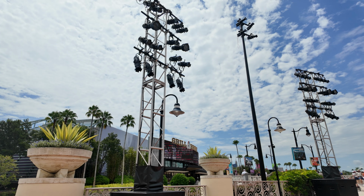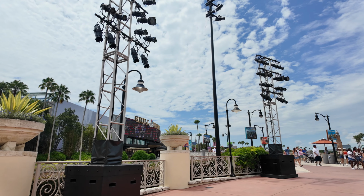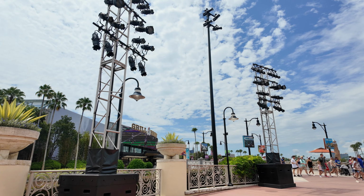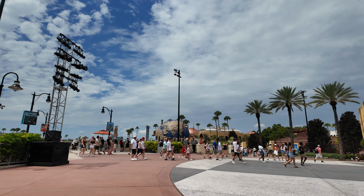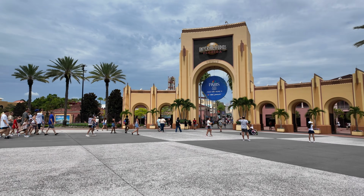It's really starting to feel like Horror Nights is happening next month. I mean, we already got the lights, and there's so many lights. I haven't seen this many lights out here in a long time. We got 2 of them over here. I'm sure we'll have another one at some point, but these are going to be focused right here on this opening area for Halloween Horror Nights for this year.